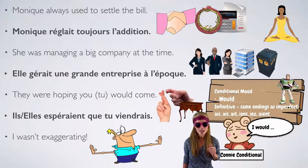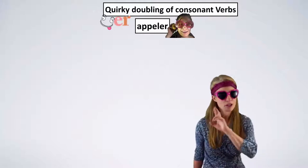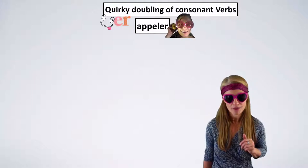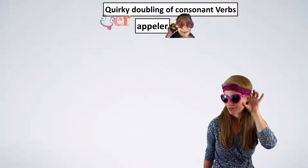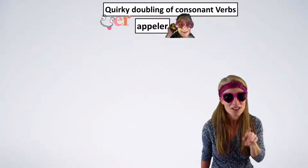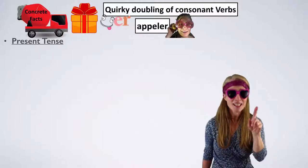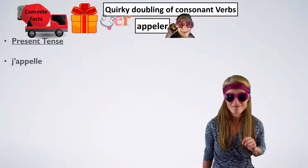I wasn't exaggerating. Je n'exagérais pas. Okay, these quirky ones double the consonant, like appeler. Appeler means to call. You can see me there talking on my fancy Apple phone. It has two P's and one L, just like apple, except that in the present indicative, suddenly we double the L.